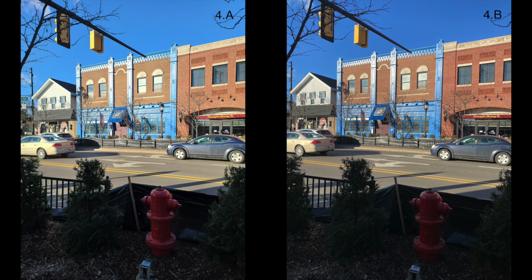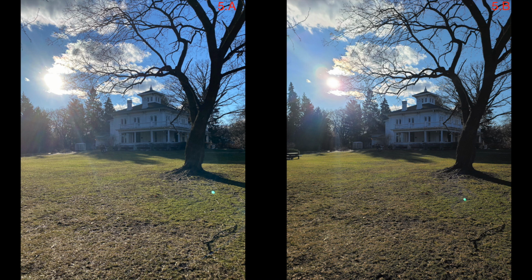Now number 4 was close, but I'm picking A due to detail again. Even though B may have done better in the color, I just think A had more detail, especially in the fire hydrant in the front. For number 5, I'm choosing B. The sun flares are less apparent and the sun is more blown out on A.